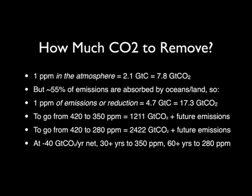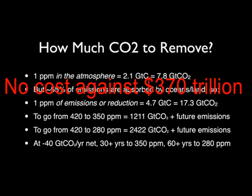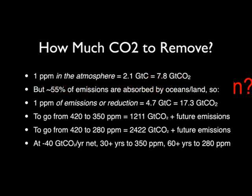And since it would take 2,422 gigatons of removal to bring atmospheric levels down to the pre-industrial level of 280 parts per million, the cost would be $370 trillion. Carbon dioxide levels have been increasing at a rate of about 2 parts per million a year, but 55% of these are absorbed by the oceans and land. So instead of 1,106 gigatons, we must remove 2,422 gigatons to break even.